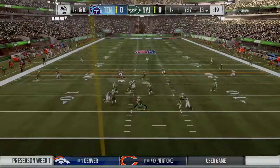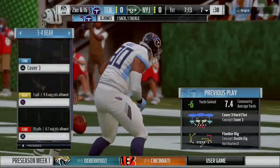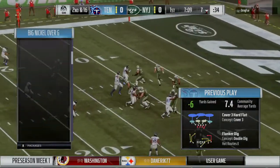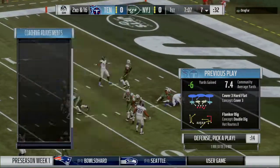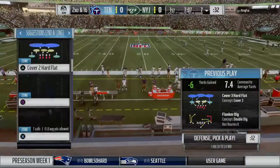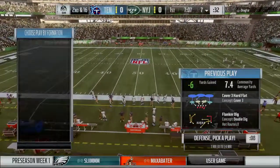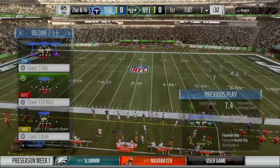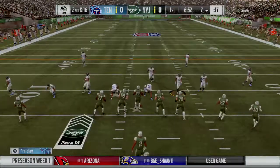3-19. They'll come out throwing here on first down. Pressure comes, and the Titans able to bring him down. Daquan Jones in there to sack him for a loss of 6. Work to be done here on 2nd and 16 after the sack.